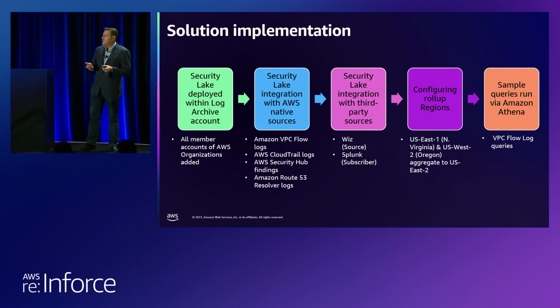So what was our journey with Security Lake? It was announced back at re:Invent. We decided to be a very early adopter. We tried to become a launch partner for this product because we saw the benefits of this.